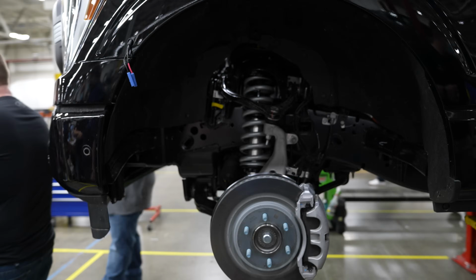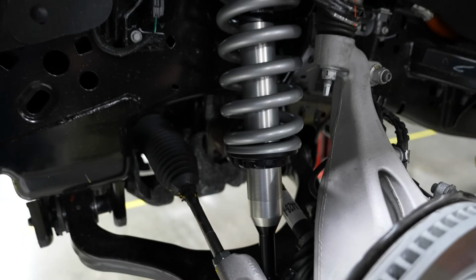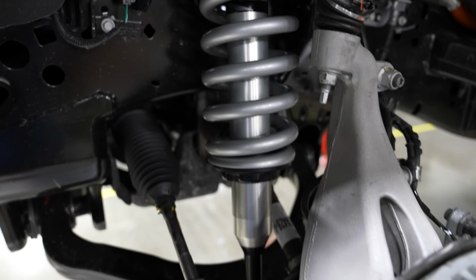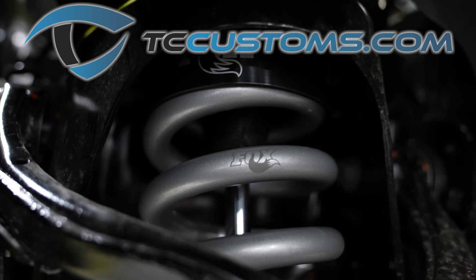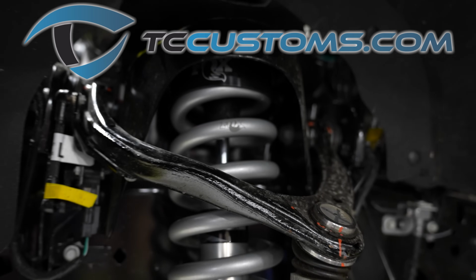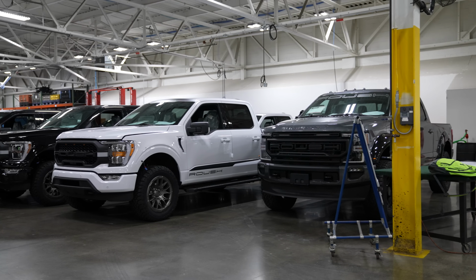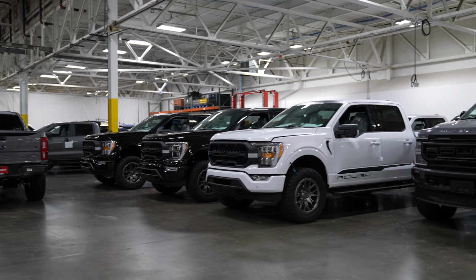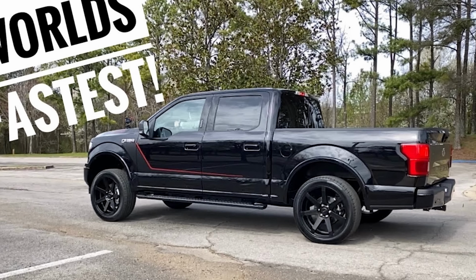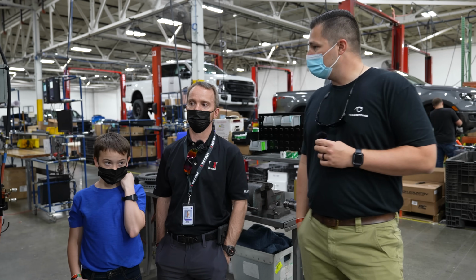Oh, there you go. So it's got a full coilover system in the front. That's correct. In fact, we've sold a lot of the Roush coilover kits on our website, tccustoms.com, shameless plug. And it's nice to see you guys do that right out of the box with your kit. So all the F-150s get that suspension system? All of our off-road ones. The Nightmare is its own thing. It's a street performance truck. With the off-road, yes. That's awesome.